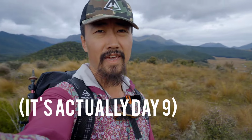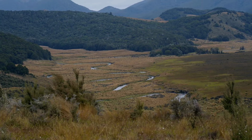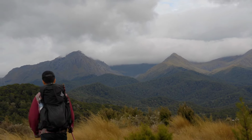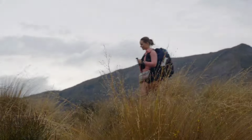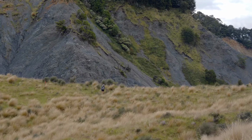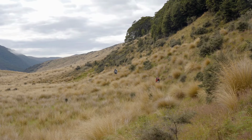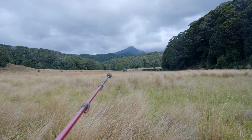This is day 8. Today we are going through there. There's a couple of little passes and saddles to go over, and that is the Tika Timu Forest. And it's supposed to be lots more tussocks too. Here, I gotta look for the orange marker switch. And there's one.